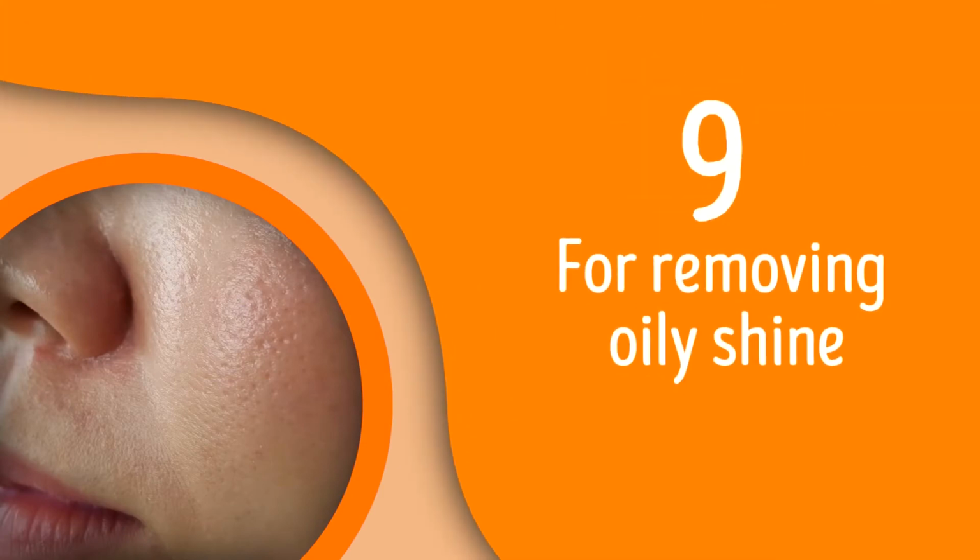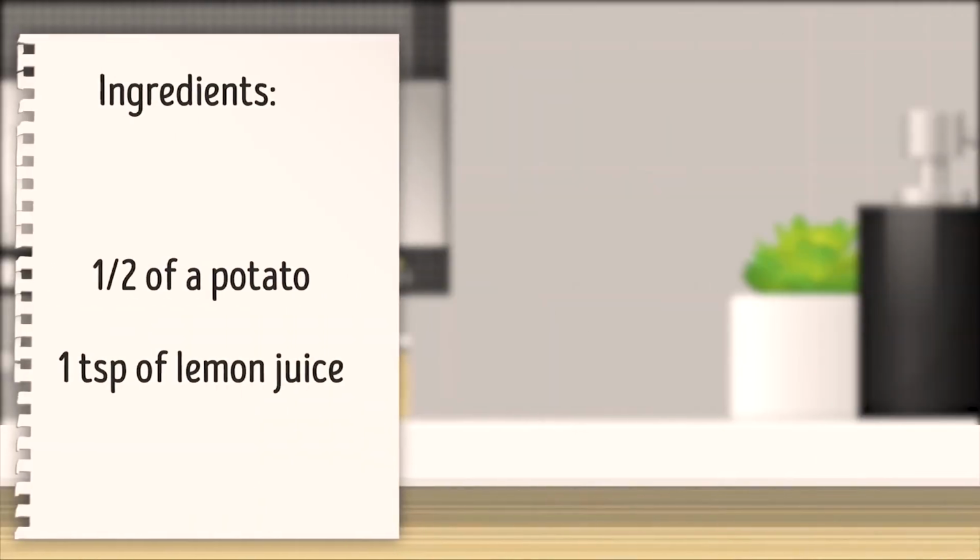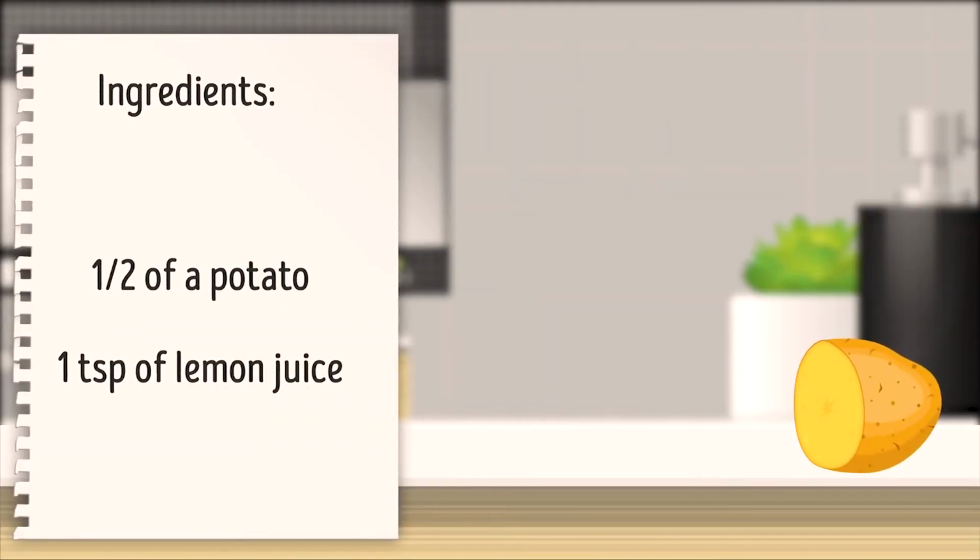9. For removing oily shine. Ingredients: 1/2 of a potato, 1 teaspoon of lemon juice. 1/2 of a potato and 1 teaspoon of lemon juice for removing shine is our next one.